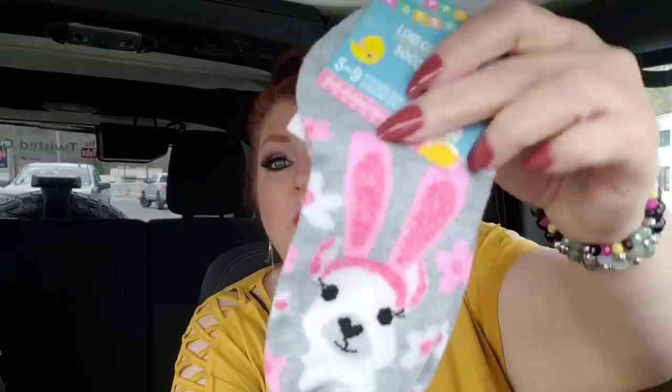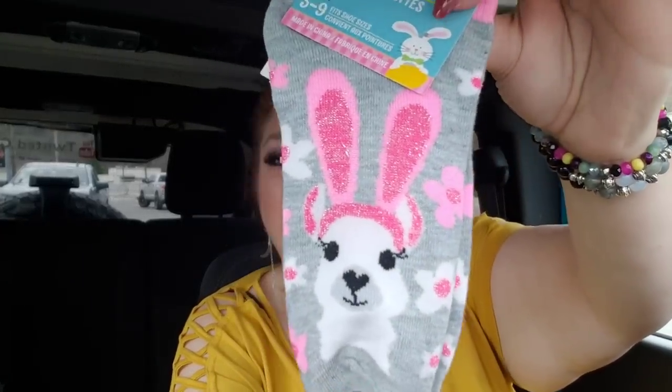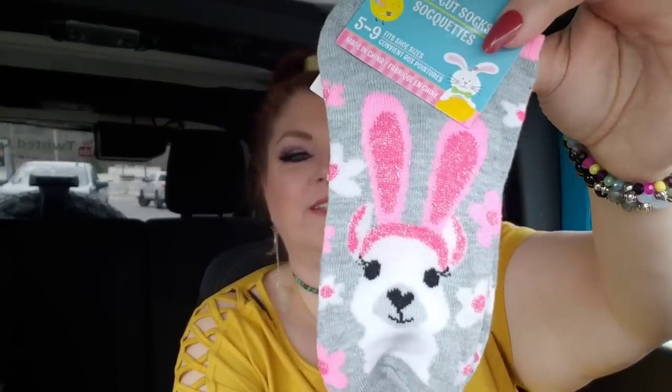And then, let's see. I got these little socks for her, just because they are so adorbs. Look at the little llama with the little bunny ears on. I just think it's so cute. And the flowers, it's just so cute. Little bunny ears.